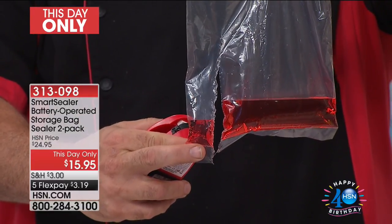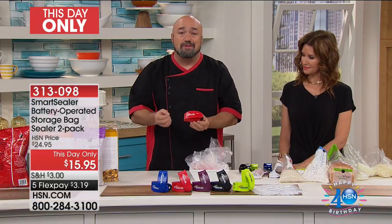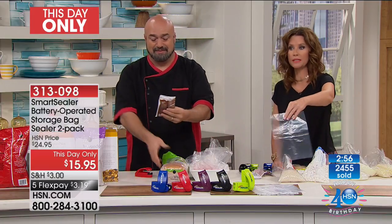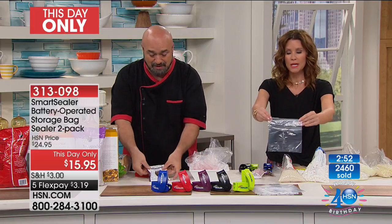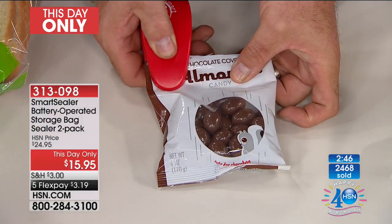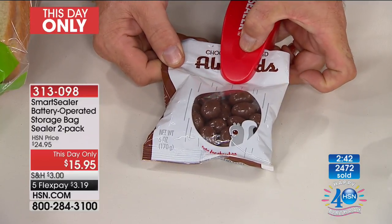So if you've got to keep the bugs out, keep the moisture out, keep the elements out, the smart sealer is absolutely going to do the job for you. It does come with 20 of the food safe bags as well, but that's just if you want to take it out and put it into a bag. Maybe you want to keep that sandwich nice, or cook some chicken, but not all of it. This gives you the other bags to keep things safe, but this is really what you're going to use it for, right here. Every day, every day, every day.